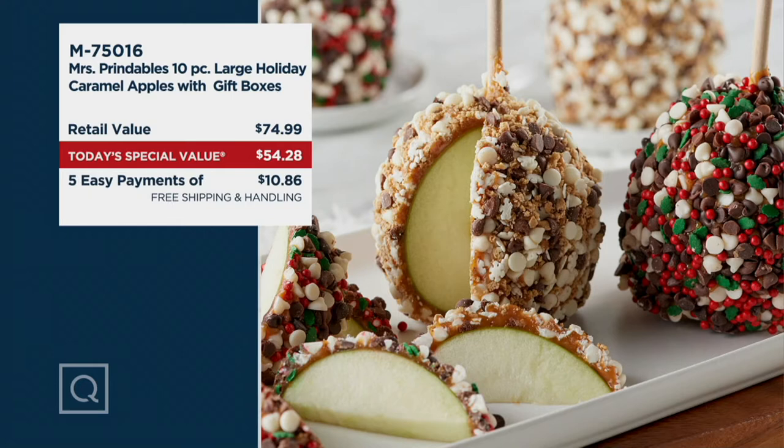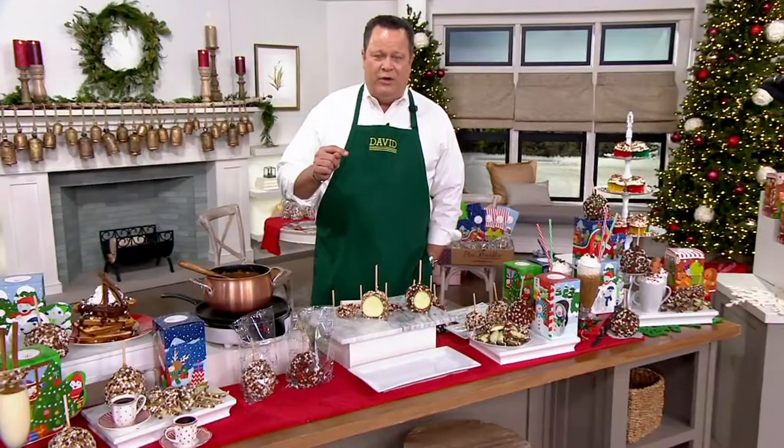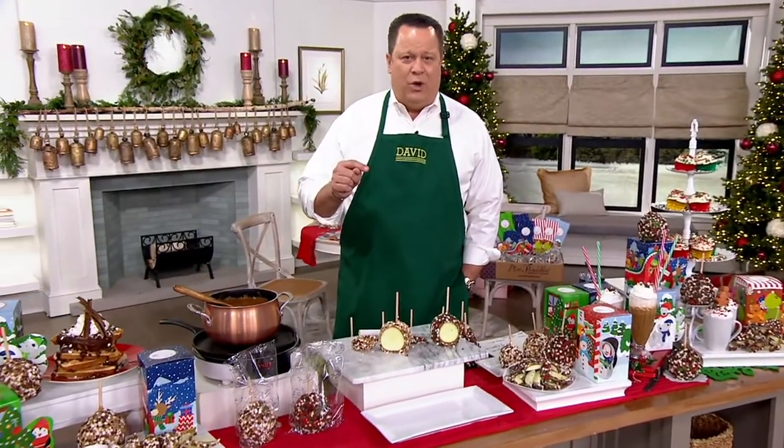What I want you to do is think through when you need apples, when you need gifts, and let us come to your rescue. Because these apples are fresh, they are delicious, and they're going to be the perfect thing for everyone on your gift list.